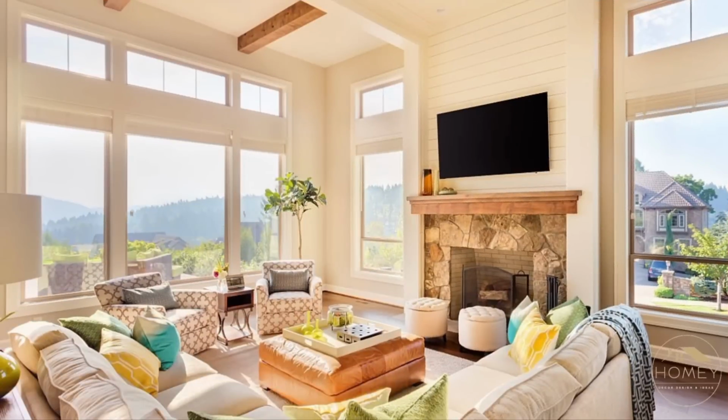And there you have it, 25 beautiful coffered ceiling design ideas. Whether you are looking for a traditional or modern look, a warm and cozy feel, or a touch of luxury, a coffered ceiling design is perfect for your space.